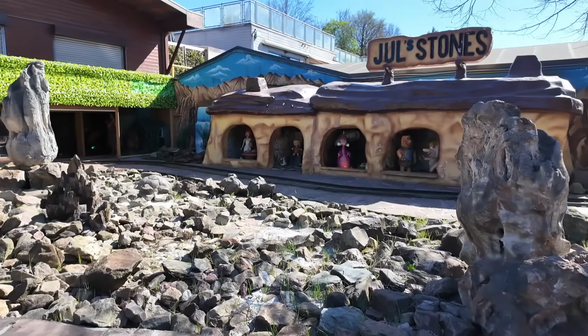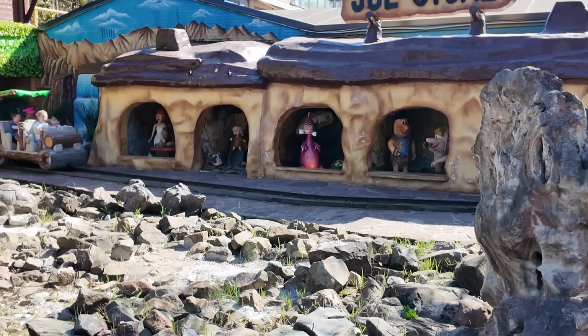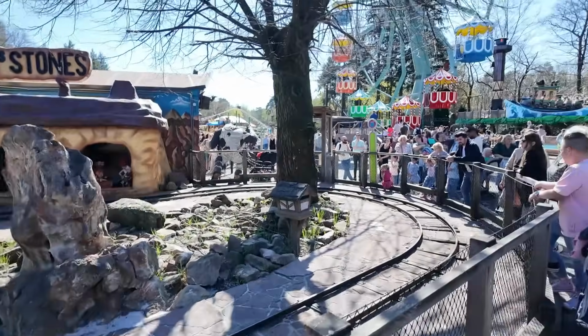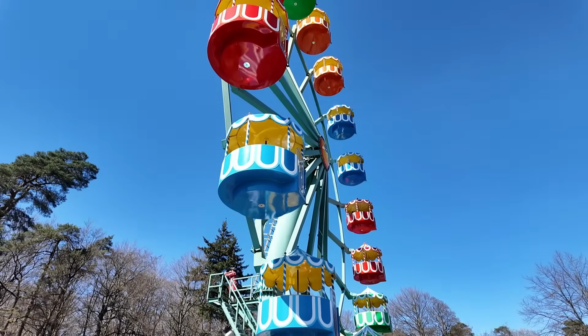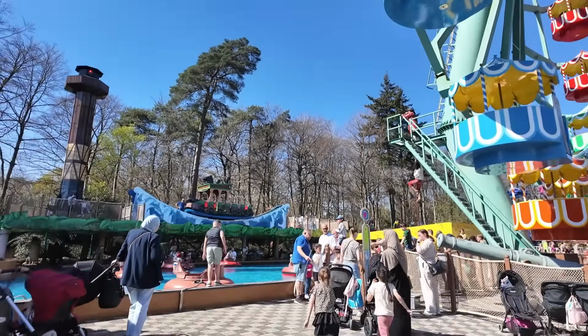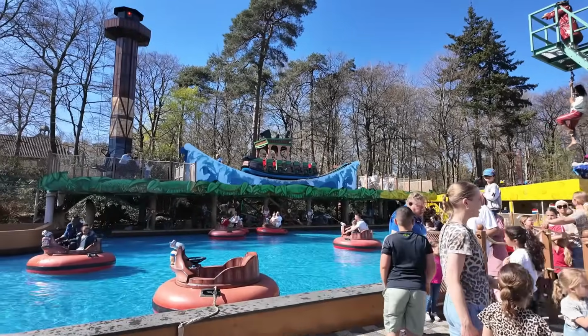Got some other little animatronics over there at the side. Little Flintstones animatronics. Beautiful big wheel. I tell you what, it's another lovely day. Wonderful afternoon. Look at that, the rocking tugs kind of raised up over at the back there.